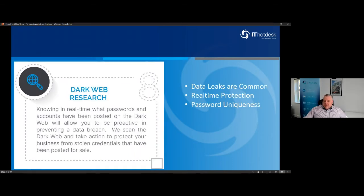So on to slide number 8, dark web research. So data breaches happen. The key is to know what and when it happens and then to take action. Typically, when a breach happens, information is published onto the dark web. Now, the dark web is full of information, with a lot of illegal actors publishing personal, identifiable information, such as your full name, your email address, your passwords for websites, your credit card details, and even banking information.